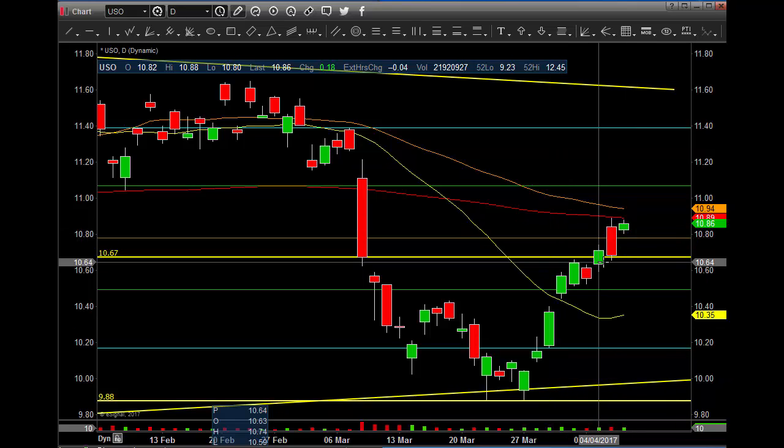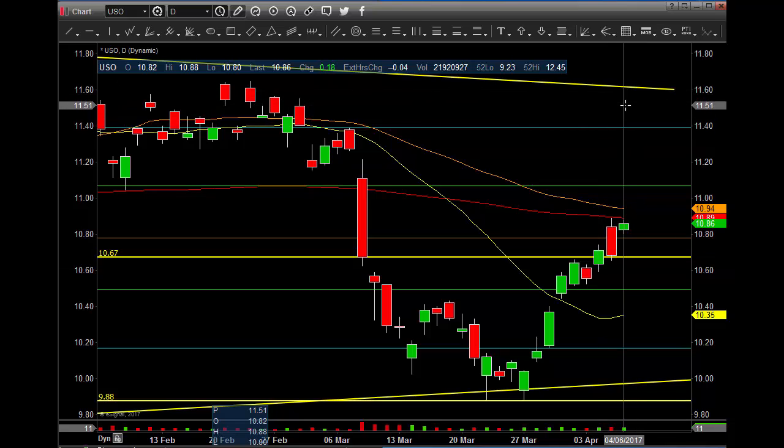Just tighten the stops if you're long oil. We still have quarter positions on USO and the SCO long and the USO short. Quarter position, I made my money. If it goes up a little bit more, I'm trying to wait for this area in here, 1150.